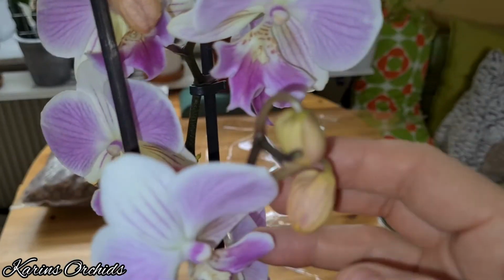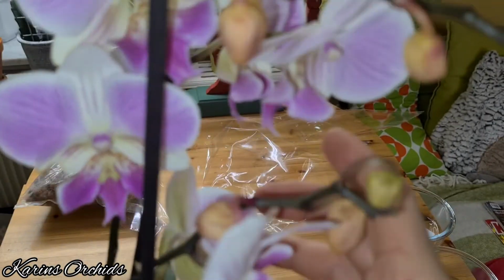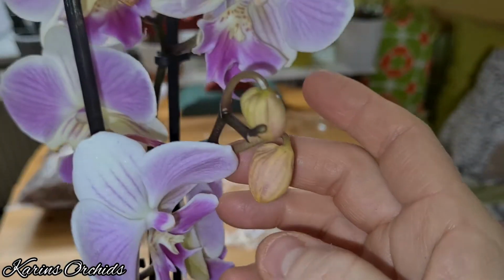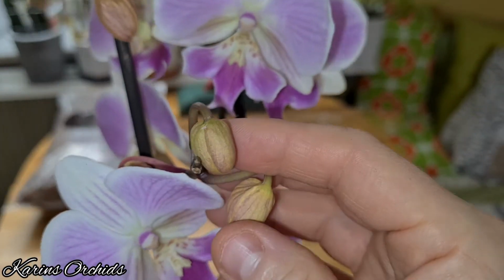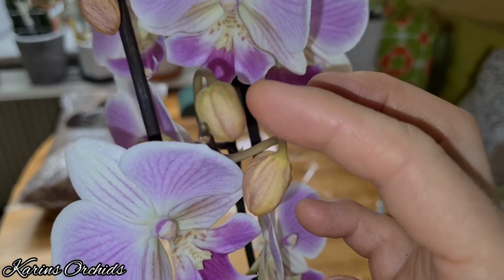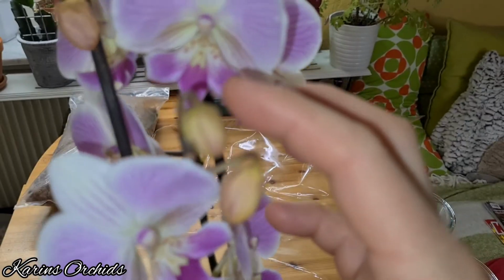Yeah, it had only 4 or 5 buds yet to come, but they're blasted. 4 of the 5 buds to come are blasted. This one is the only one that's in shape, that can, well, perhaps develop.